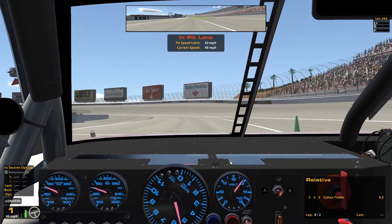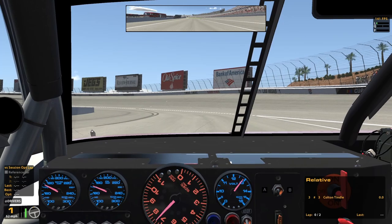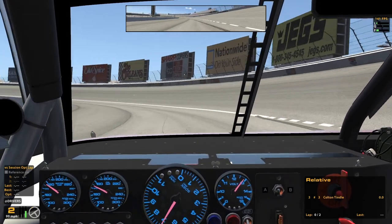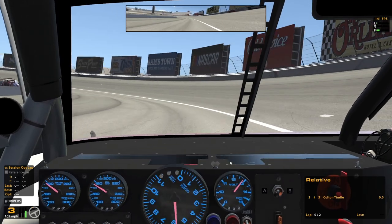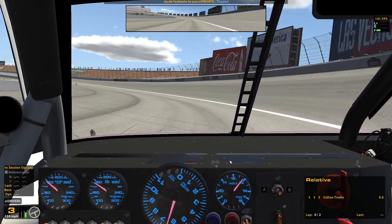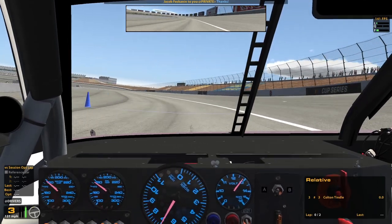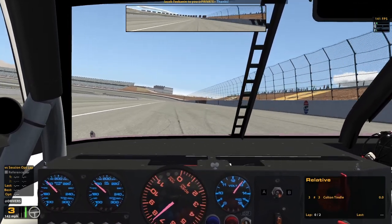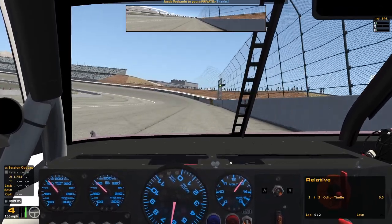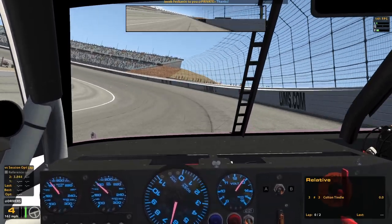We just got back from Gen 4 at Michigan. Got the season started off with a bang. But unfortunately, that bang was the sound of my car hitting the outside wall. So we're hoping this will go a little bit better, since that one did not, through forces out of my control.